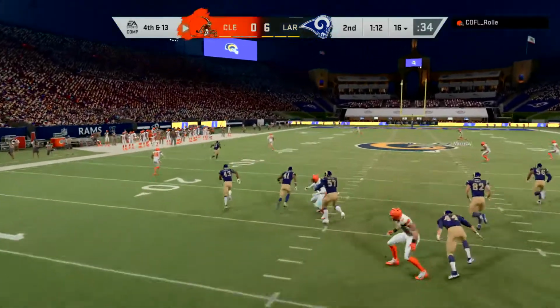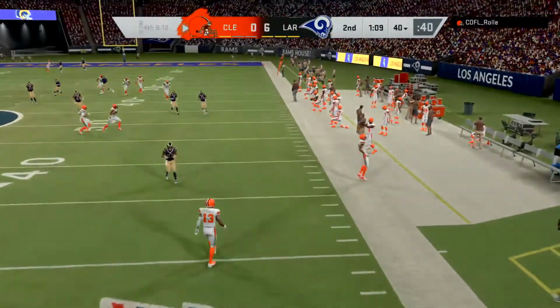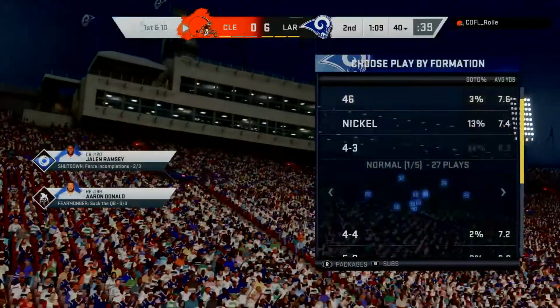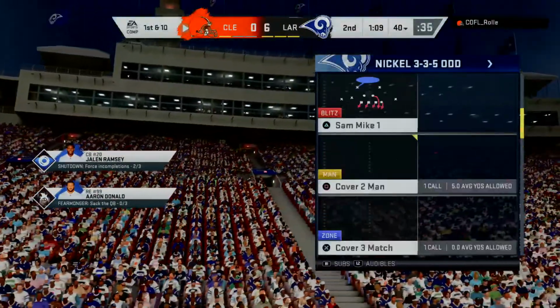Yeah, this one's going toward the sideline. They'll try to play keep away from Beckham. So this punt sails out of bounds across midfield. Now the question, they're going to spot it right at the 40-yard line.